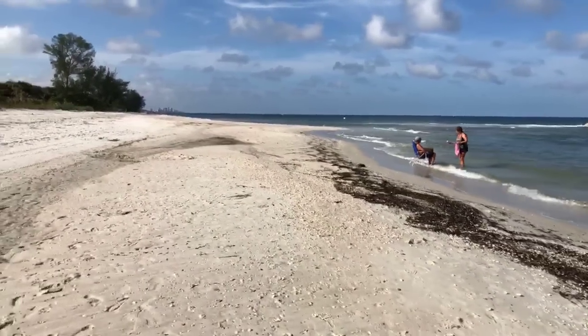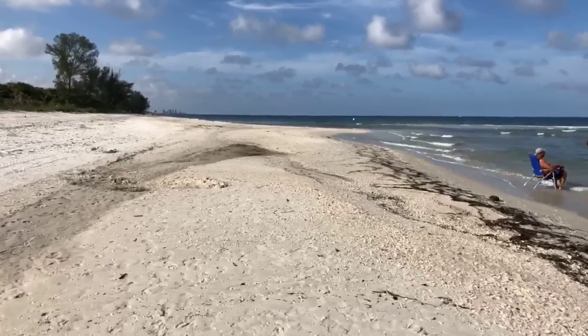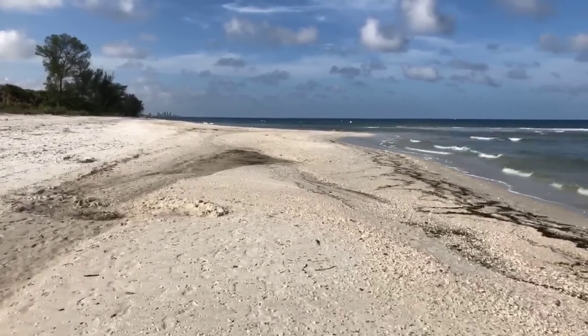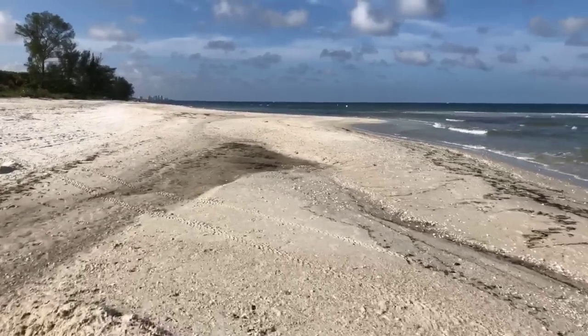Well, I am running late. I've got to boogie. I just always wind up dilly-dallying when I'm walking the beach. Can't help it. Beautiful morning, though, here.